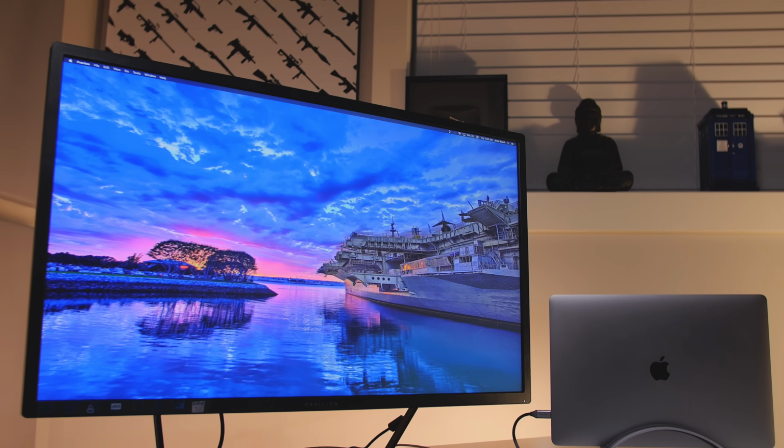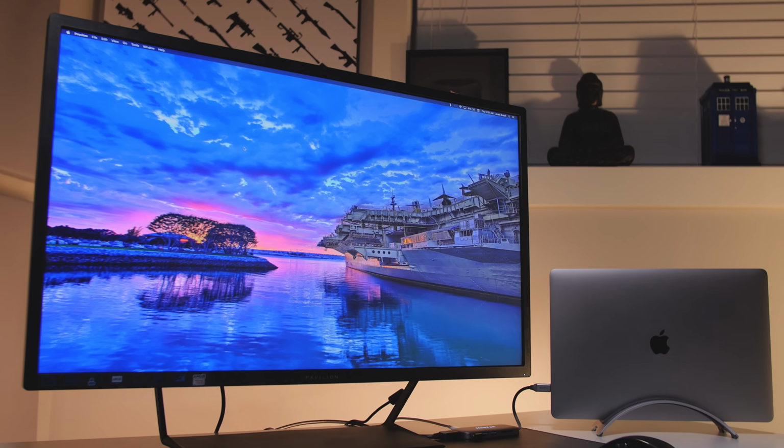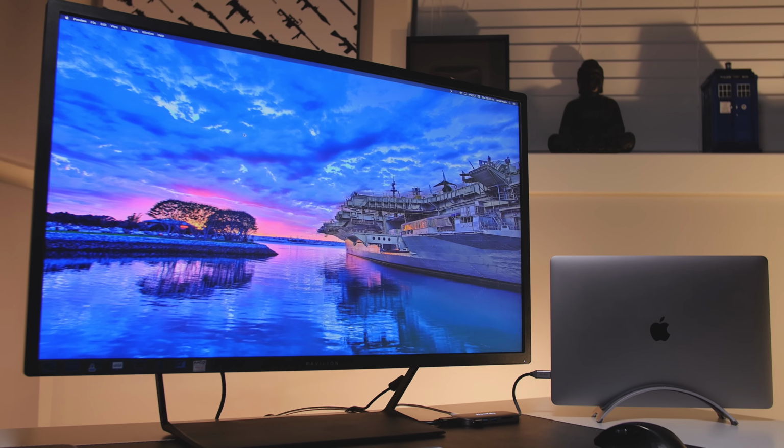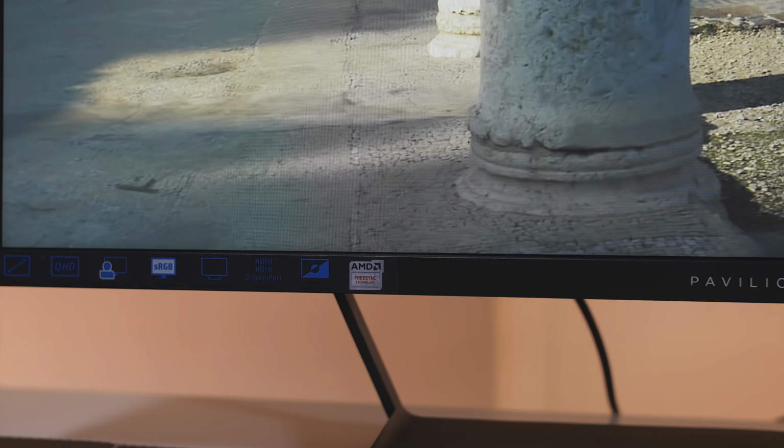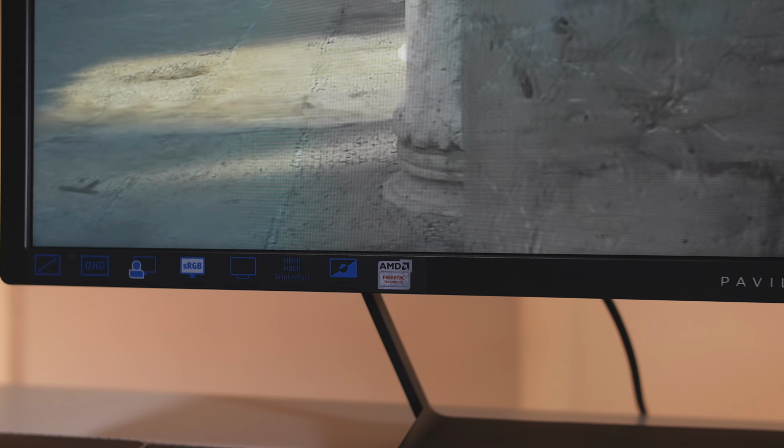If you're not looking for a gaming specific monitor and instead want something for general things like work related tasks, content consumption, and photo and video editing, for example, at $340 at the time of this review, with 100% sRGB color gamut and AMD FreeSync, it's actually a pretty darn nice display.